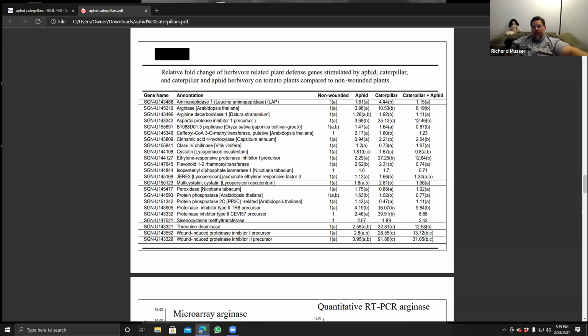So what this means is when the caterpillar fed on it, it had a 4.4-fold higher level of transcripts, or at least as far as the microarray is concerned, it was brighter than the other two treatments. So this means we had relatively 4 times as much of this aminopeptidase for the caterpillar treatment than the non-wounded treatment. But you can see it's actually dramatically higher than the aphid treatment. And then look, this is kind of crazy, the aphid and caterpillar treatment bring it back down. So maybe there are some trade-offs.